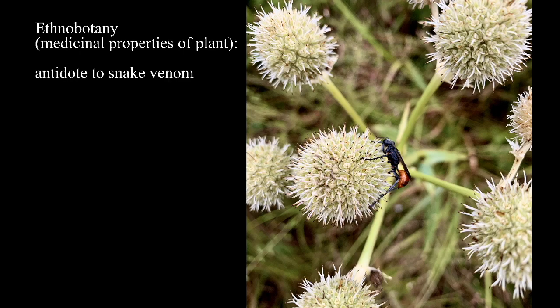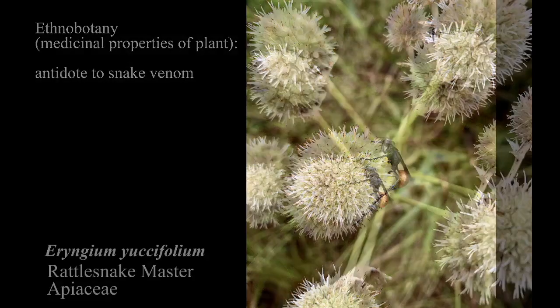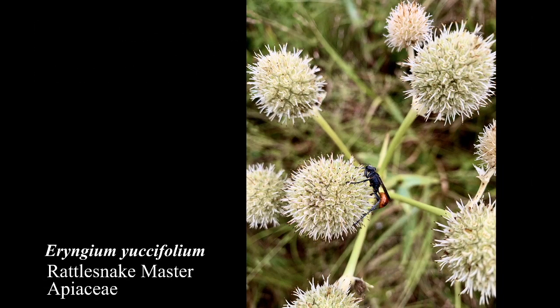Interestingly, all of our literature says that Native Americans would boil the root to counteract the effects of snake venom, but modern scientists say that every part of the plant, if chewed, can be an antidote to snake venom. So, a very distinctive plant in the landscape, Eryngium yuccifolium in the Apiaceae.